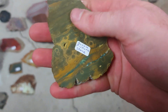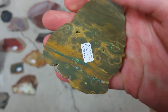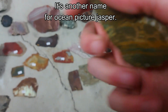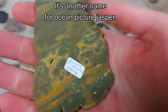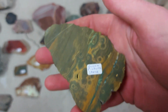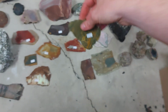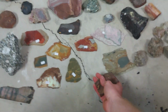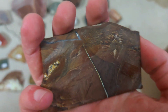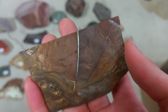I think that's the correct full name, but most people just call it ocean picture stone, because this is the original material that was named ocean picture stone. I believe this may have come out of Madagascar, and it might actually be from the same place where ocean jasper comes from. This is some type of jasper, maybe imperial jasper. I don't know. I'd have to look it up, but some type of jasper.